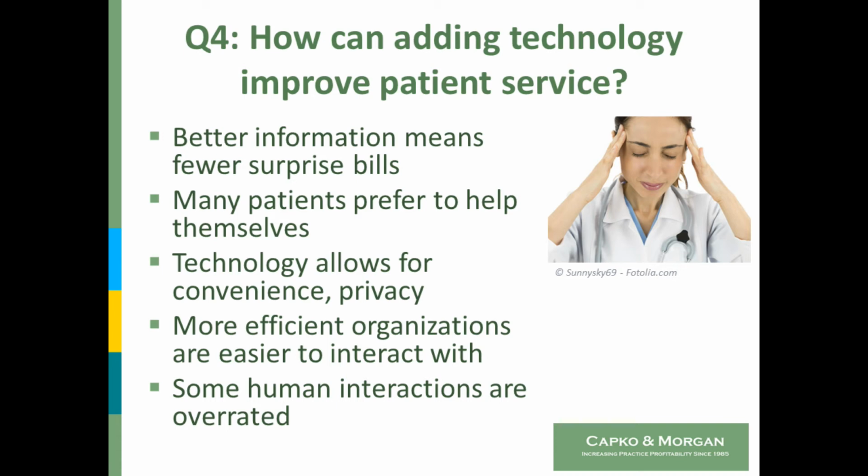Same thing with the ability to put a credit card on file and just set that patient up for a payment plan that makes it easy for them to pay a larger balance off a little bit at a time. Remember also, I said that some human interactions are overrated. The other thing is that that's especially true when the lack of technology is making you less efficient. Just think about how annoying it is to have to go through a lot of different steps to get accurate information about your bill, or to have to call someone and give them a credit card over the phone to make a payment. It's a little bit of friction that you can eliminate by deploying some of this technology.